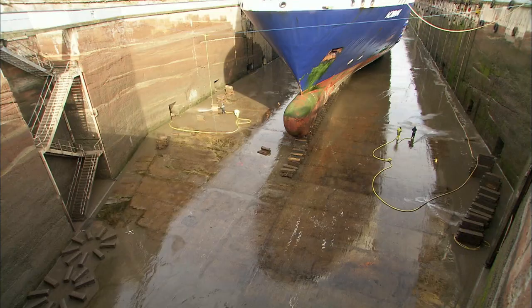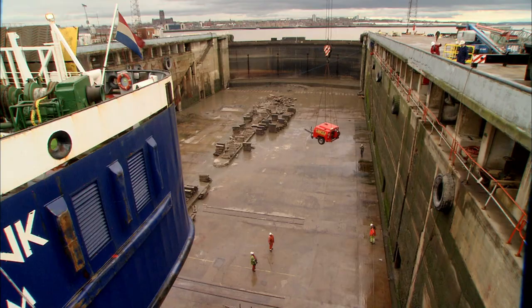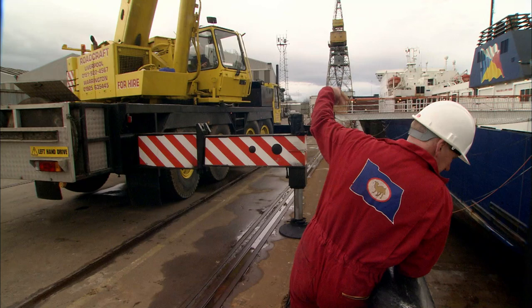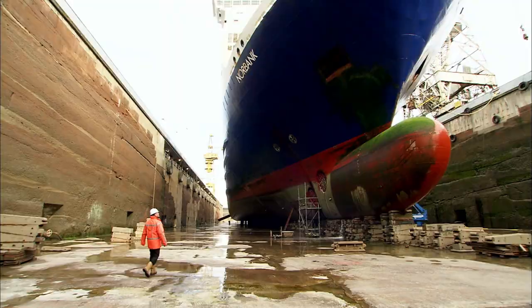With the mud gone, the cleaning gear is craned in. Just a few hours ago, the dock was filled with 36 million gallons of water, so every bit of kit has to be dropped in over the side. Finally, the experts can get a look at the underwater ship.